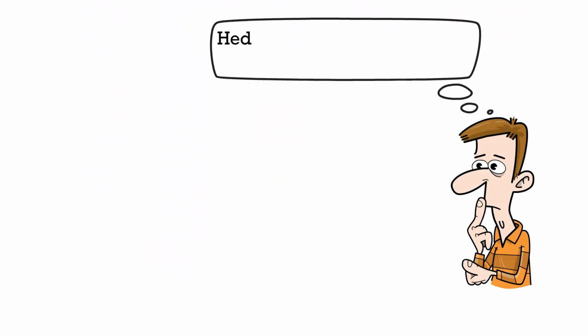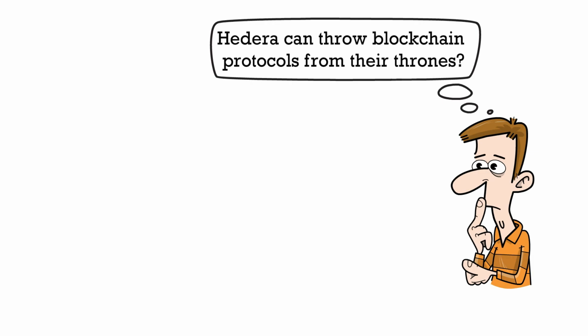Do you think Hedera can throw blockchain protocols from their thrones? Let us know what you think of this blockchain killer.